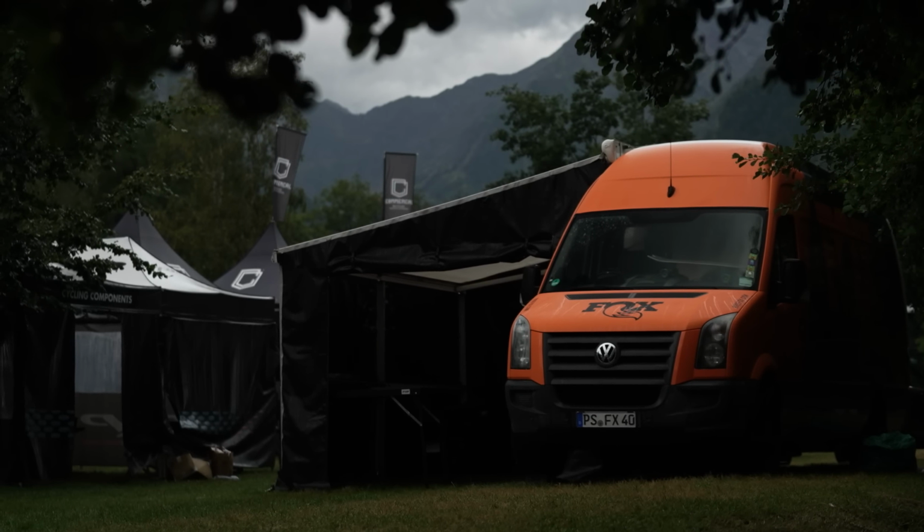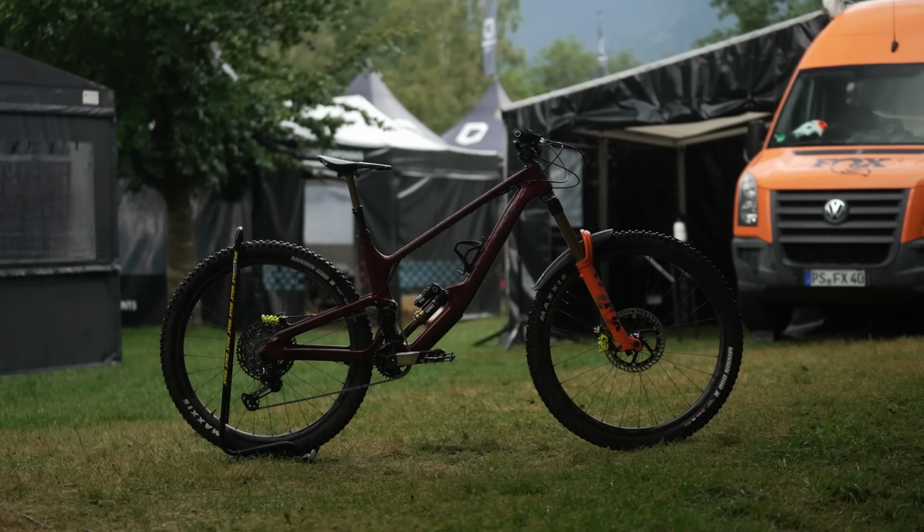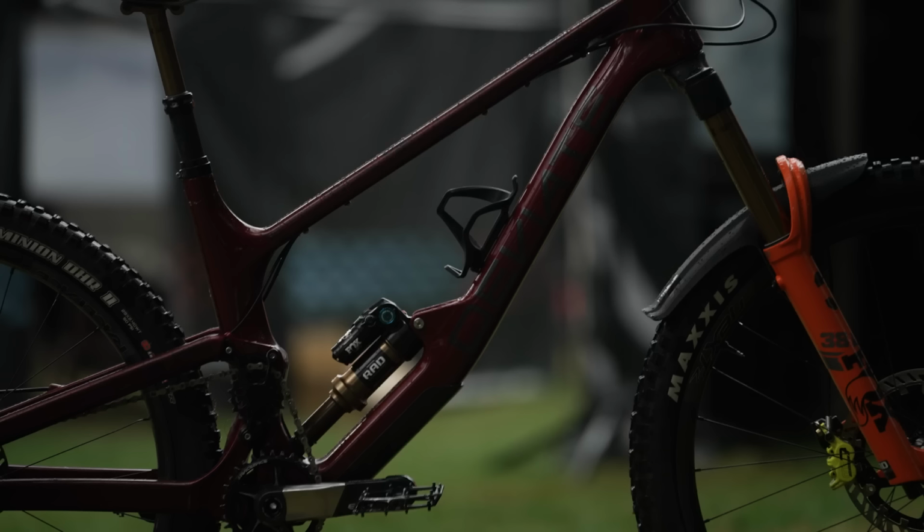What frame do you ride? I ride a D-Vate Claymore in size large, which is 490 millimeters of reach. Got 170 front and the frame is 165 rear. I am 188 centimeters. That's 6'2" in Americanese. And I weigh 102 kilos.